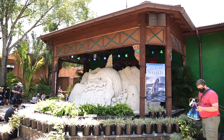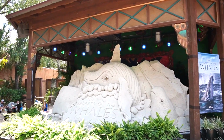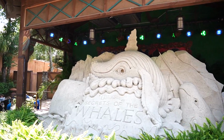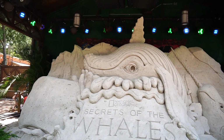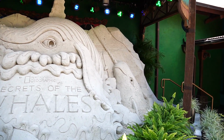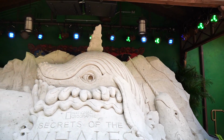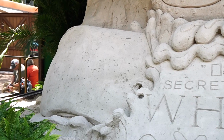Over here on Discovery Island, they have changed out the sand sculpture. This used to be a Raya and the Last Dragon sand sculpture. Now it's for National Geographic Secrets of the Whale. They've got a bunch of whales here. A narwhal. This one I think is a blue whale. And I think this one might be a humpback whale.